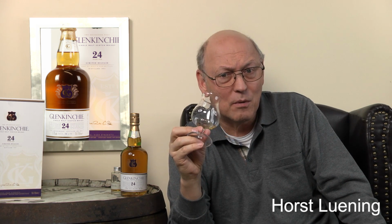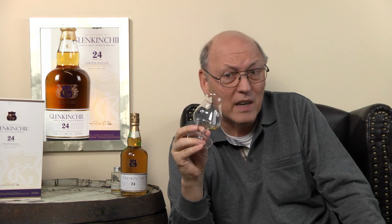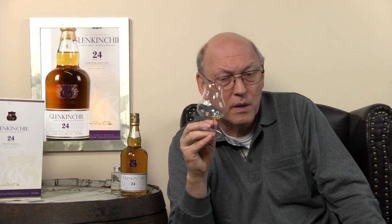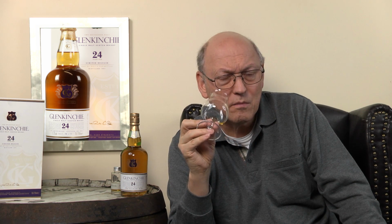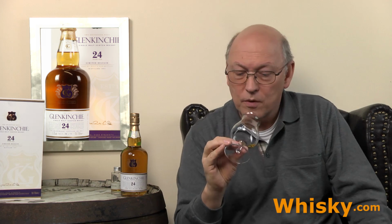Tasting this blind, I would never have said that this one is a lowland distillery. Not at all. Glenkinchie is not typical for a lowland distillery because it's just 2 stills, not 3. And so the character of this whiskey is more Highland style than lowland style. And this might be a typical Highland whiskey. Not Speyside. Speyside has a different fruitiness. But a typical Highland whiskey, even coming from the lowlands. A wonderful piece of work, yes.